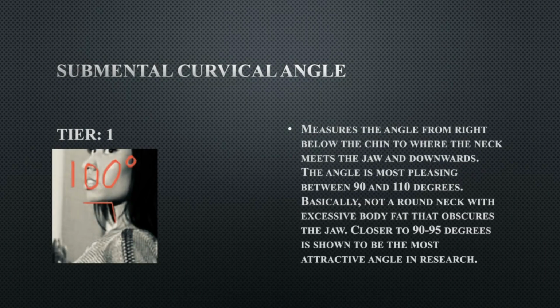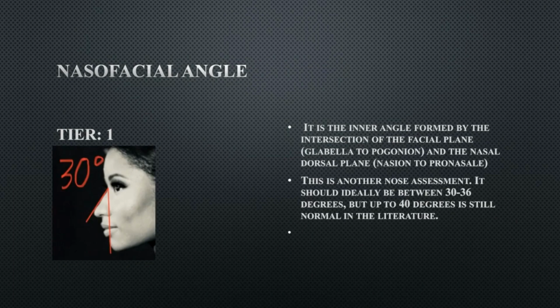Her submental cervical angle is 100 degrees, and 100 degrees is perfectly fine for any face, whether it's a man or female. So this also measures if you have a high hyoid, so that fat under the chin area. If you have a high hyoid, the angle is going to be more obtuse, and that is going to be unideal.